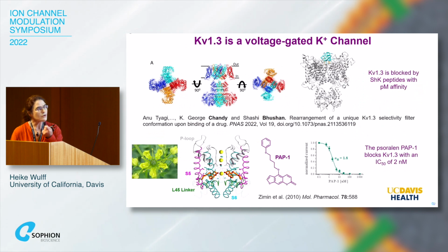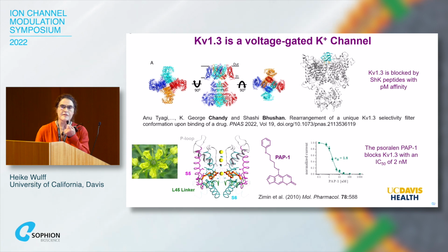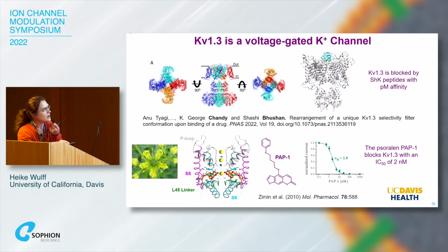Kv1.3 is a voltage-gated potassium channel. The structure was recently solved by George Chandy and Shashi Bhushan, and at the same time by Kenton Swartz at NIH. Kv1.3 is blocked by ShK peptides at picomolar concentrations, and by our small molecule PAP-1 at nanomolar concentrations.